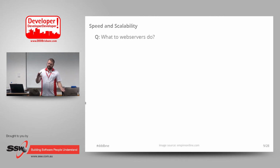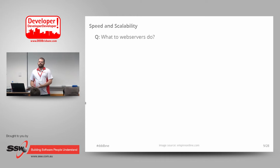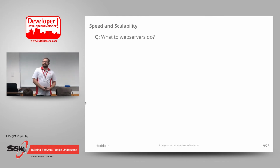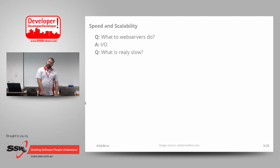So guys, how many of us are web developers? Yeah, so we've all got a rough idea what a web server does. Can someone tell me what the main thing a web server does? Yeah? Serves responses to requests. True. And what would it do if it actually gets that request? Usually it's talking to a database, reading a file off disk, serving static images, that sort of stuff. All of that stuff is I/O. It's always hitting a disk, hitting an external web server, trying to load a file. Does anyone know what's really slow to do on a server?